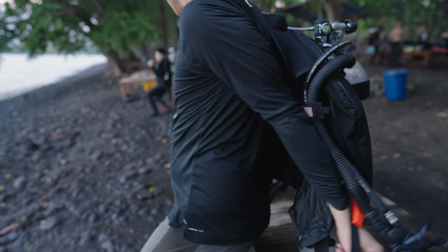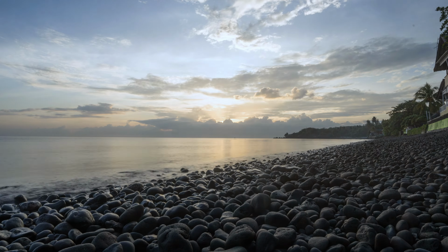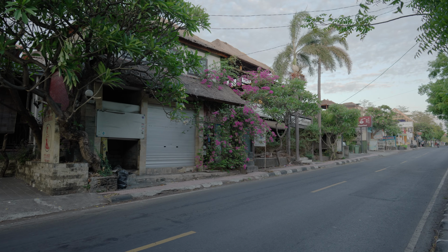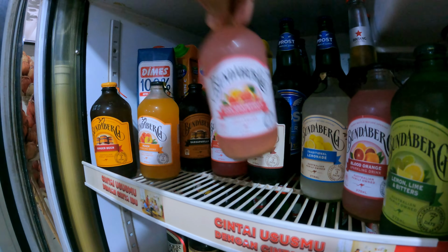Due to its close proximity, we were able to slip into the water earlier than most and also took advantage of the amazing sunrises every morning from the beach. Besides being the closest to the wreck, the resort is close to a variety of restaurants and a market for all your snack and cold drink needs.